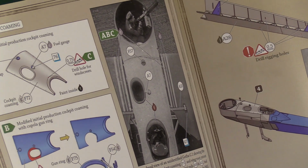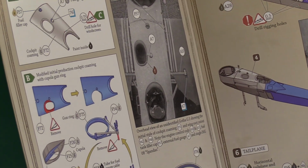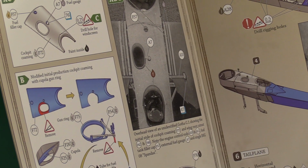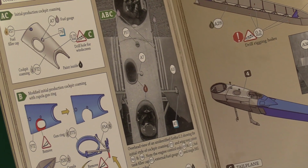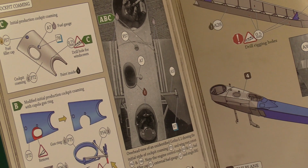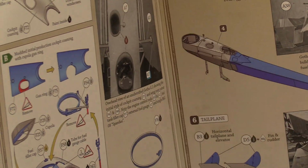And then it says, overhead view of an unidentified Gotha, showing the initial style of cockpit combing and wing root cutout. Note the engine control rod. You see there, there's no sign of that rod that was in the other photograph. So it looks like it was a unique example.